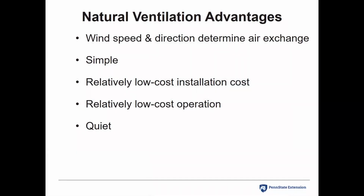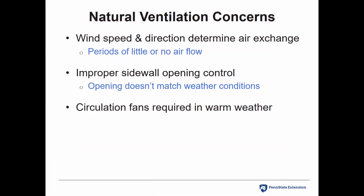So the advantages of natural ventilation is that wind speed and direction determine the air exchange. Okay, it's natural, you know, and everything's got to be natural now. It's simple, it's relatively low cost and relatively low cost of operation, and it's quiet in most cases. However, there are some concerns with natural ventilation, in that wind speed and direction determine the air exchange.